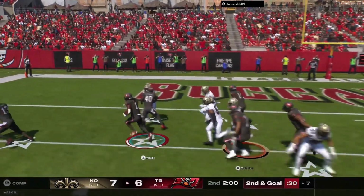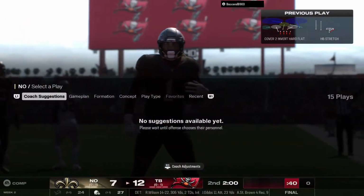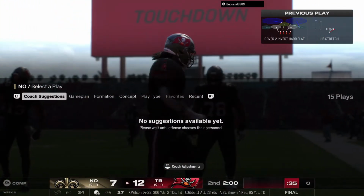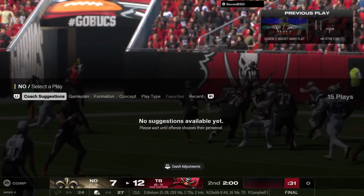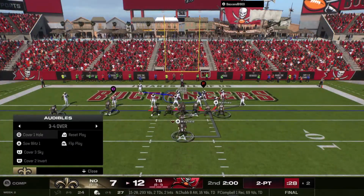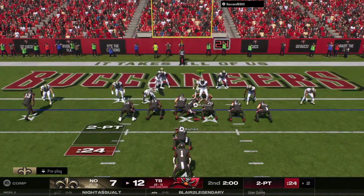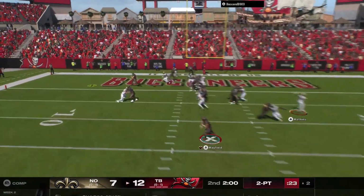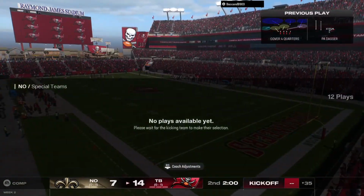Trying again with White. And he's going to haul it in for the Tampa Bay touchdown. The Buccaneers get some late points and the lead. It's a Rachaad White touchdown. So the Buccaneers keeping their offense on the field. 2-point attempt coming up. He's throwing for it. And he makes the catch. The two-point conversion try is good.